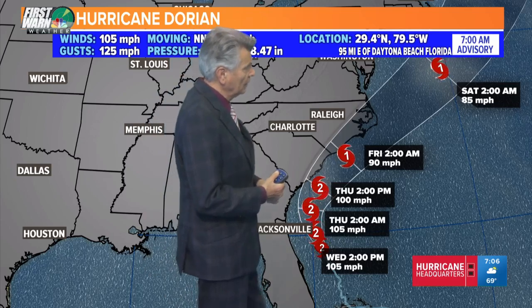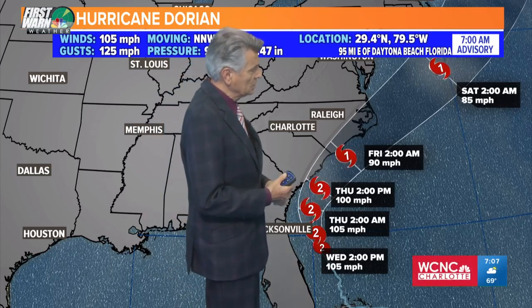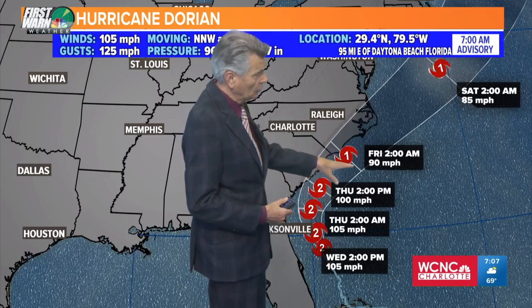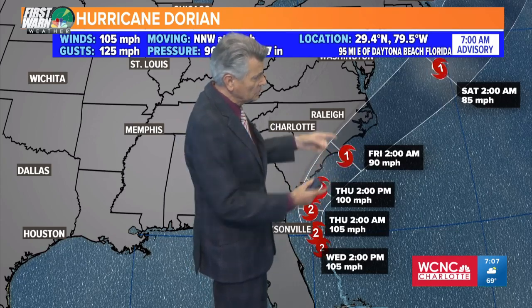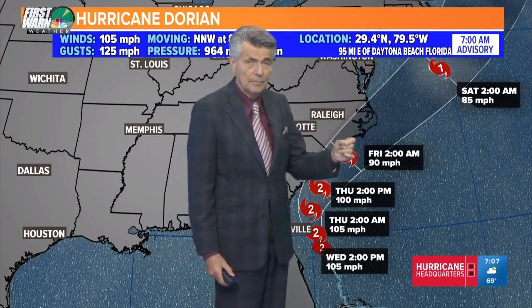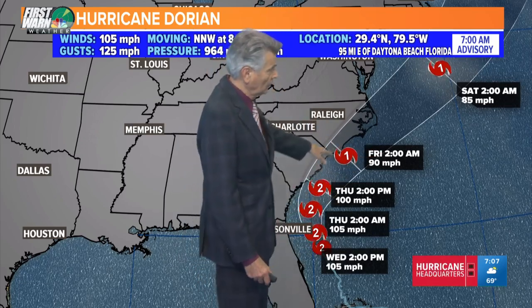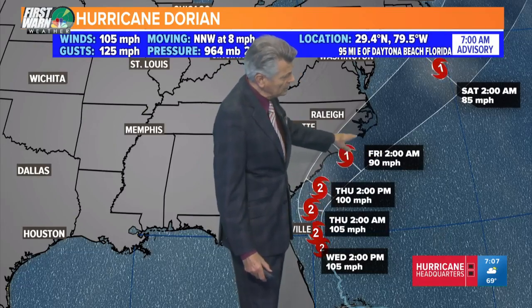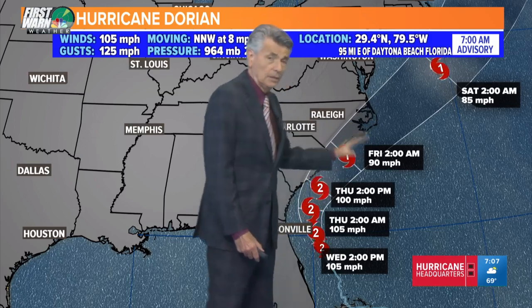And then early on Friday morning, about 2 a.m., that's sustained winds of 90 miles per hour, Category 1 hurricane off the coastal sections of Wilmington. Notice the cone takes it a little bit inland. So there's still the potential for landfall somewhere in North Carolina. That could maybe include close to Jacksonville, North Carolina, Morehead City, and especially the Outer Banks as they jut far out into the Atlantic Ocean.